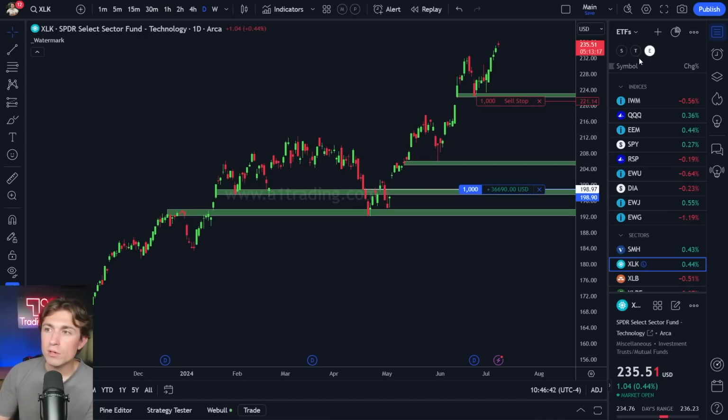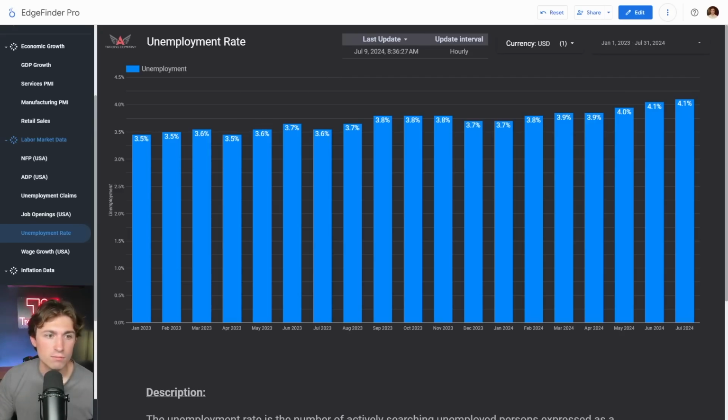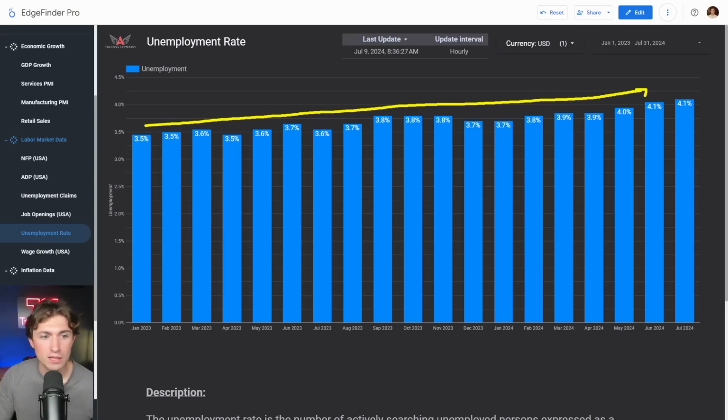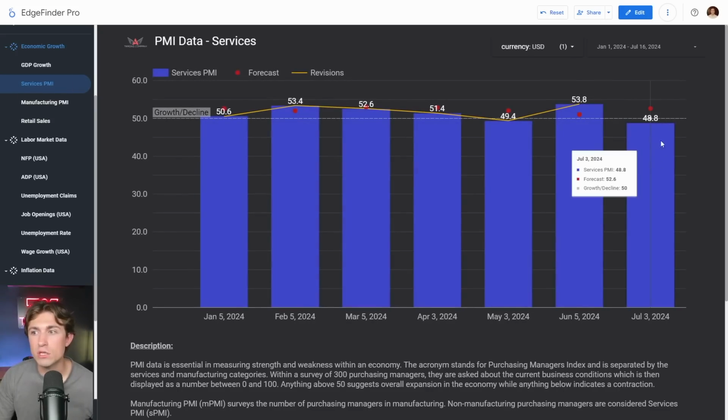So, here's the thing about this. When you look at the state of the situation we're facing, this economy, is it really all that good? Well, there are some signs of strength, and relative to global peers, the US economy, I would say, looks pretty strong. But you still do have a rising unemployment rate in the United States. You also have the services PMI that came out last week showing some weakness in our economic outlook.